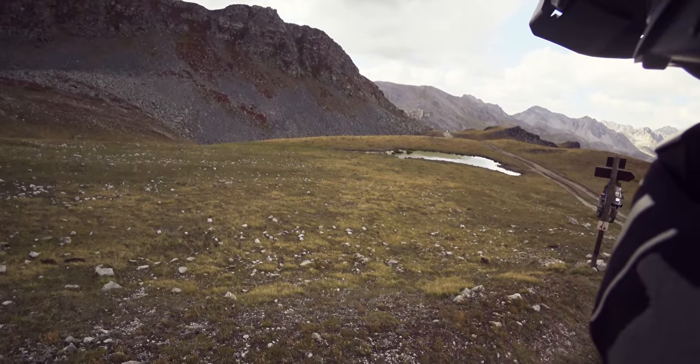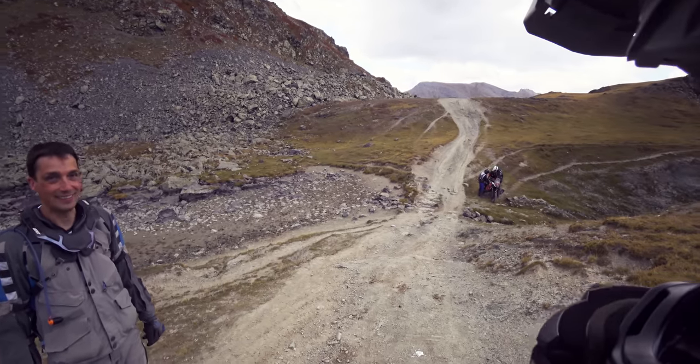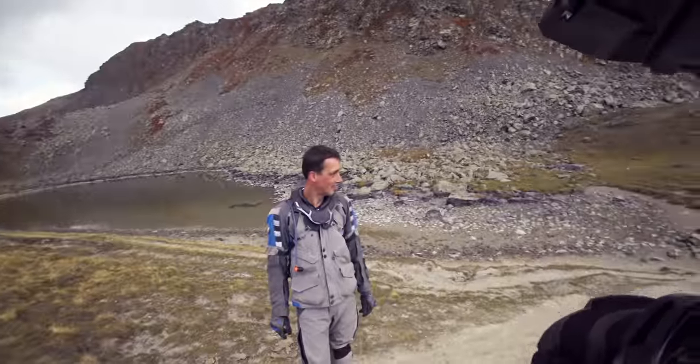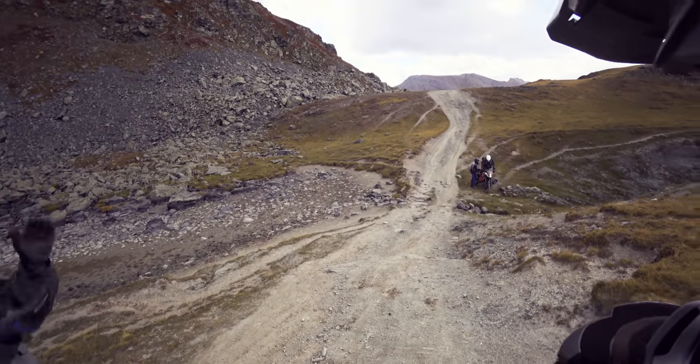Thomas picked a really bad spot to have a problem with his battery. He wasn't able to start his bike. Luckily, Valle had a battery pack with a starter kit, so we were able to jump start Thomas's motorcycle and get it out there.